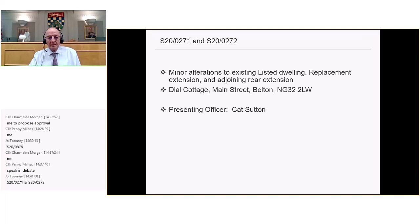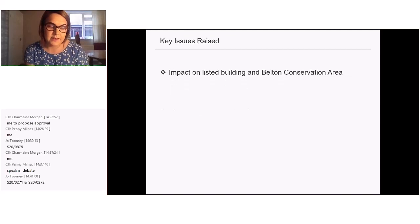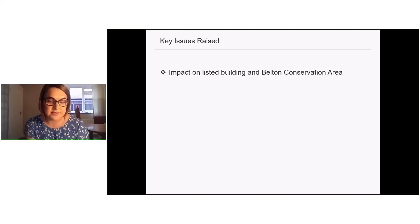Okay, thank you. So just to clarify, this presentation is for application S20-0271 and S20-0272 at Dial Cottage in Belton. The proposal relates to minor alterations to the existing listed dwelling, replacement extension, and an adjoining rear extension. The key issues for the application are considered to be the impact on the host listed building and Belton Conservation Area.